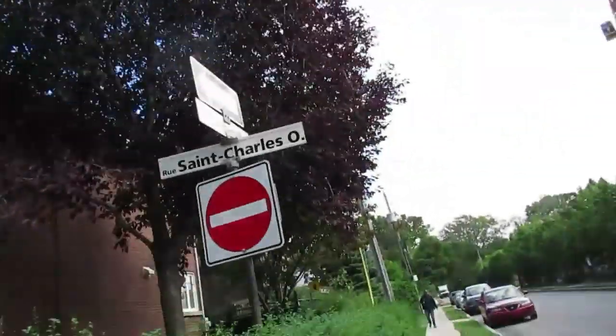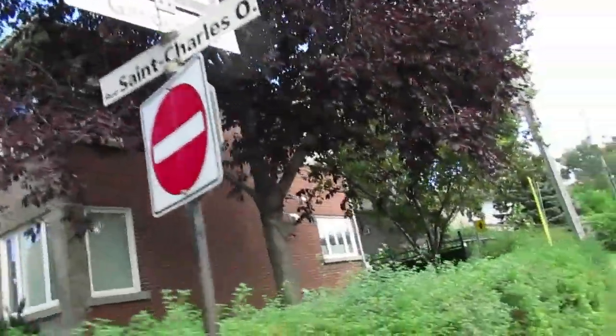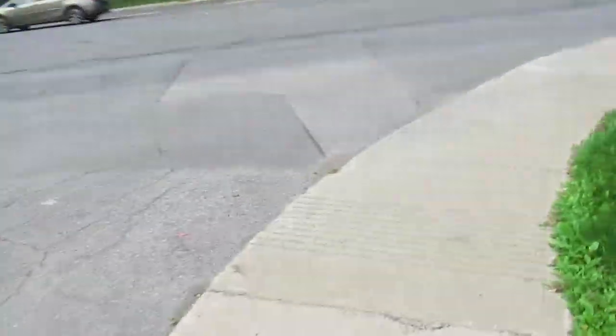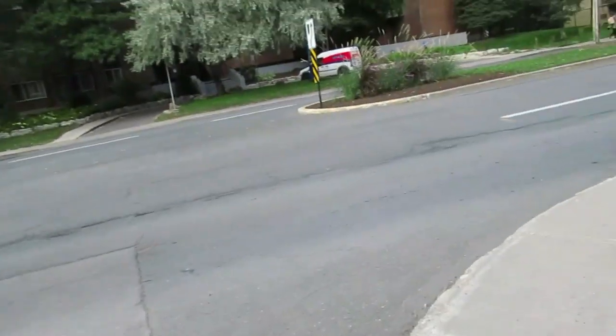Saint-Charles-Ouest et la rue. Qu'est-ce que ça dit, tabarnak? Gardenville. Well, you gotta wonder how that name came up, eh? Maybe the whole street was a garden before, you know?